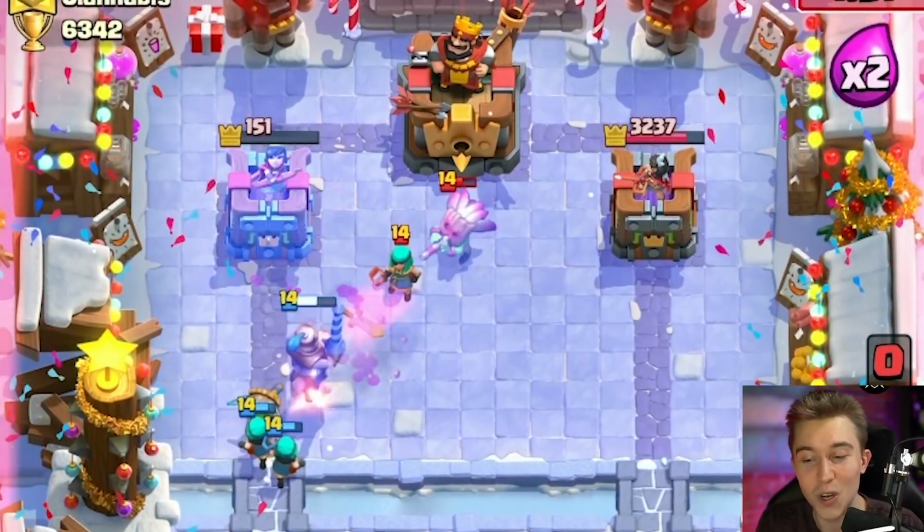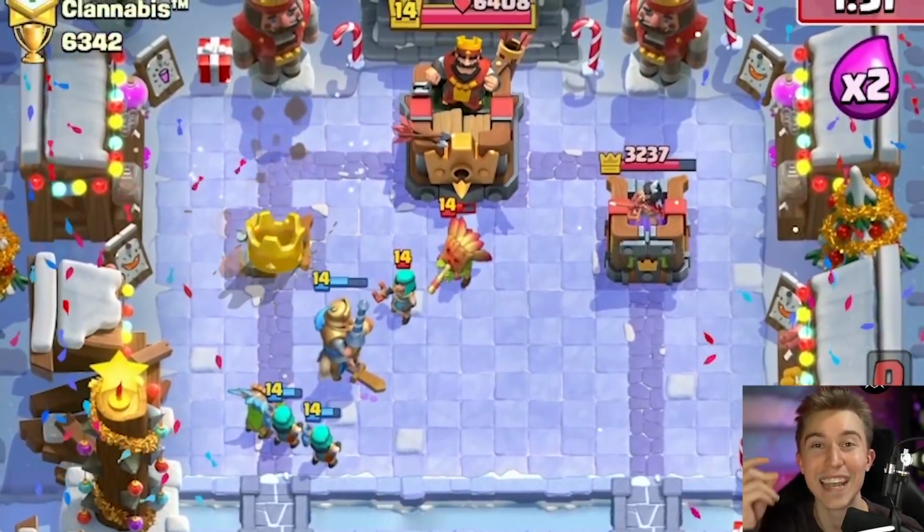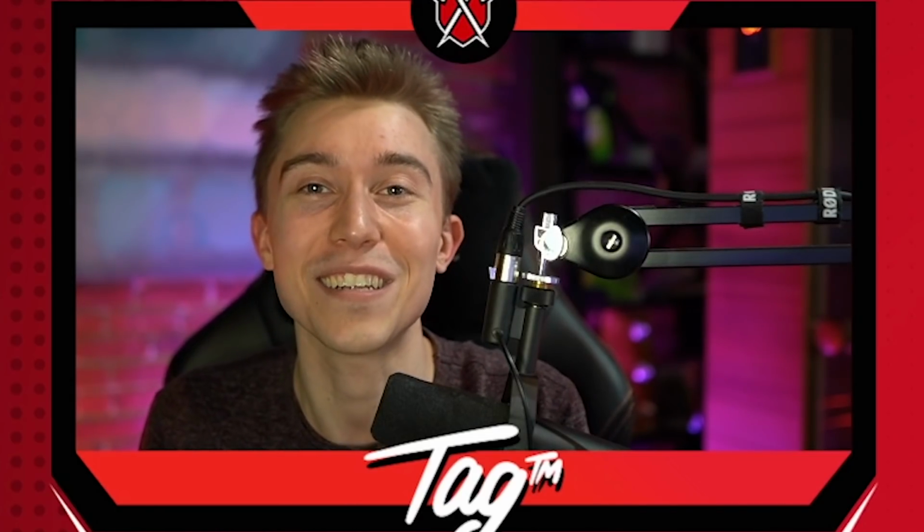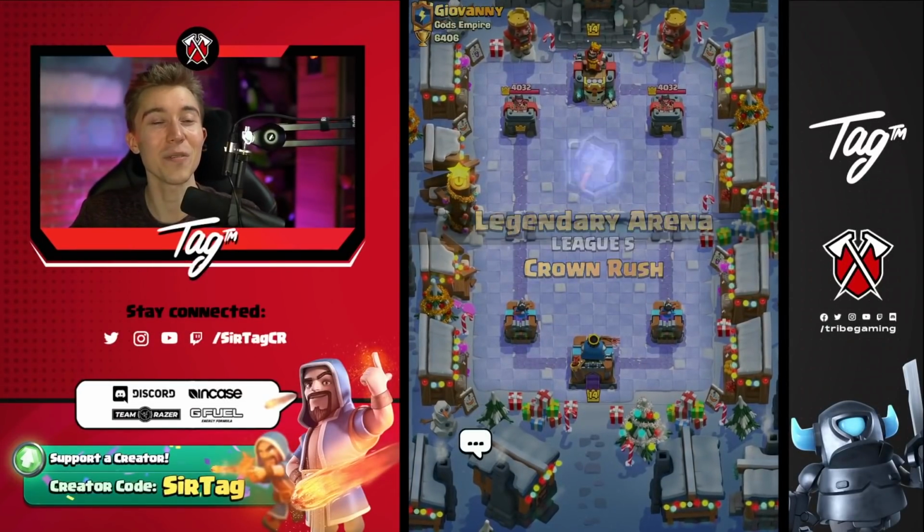Snowball's coming down. The Dark Goblin locks onto the tower and destroys his dreams in seconds. Just with the snap of your fingers, you snap your opponent's tower, and the Dark Goblin is like delectable, delicious damage. Hey, we got a game against Giovanni.